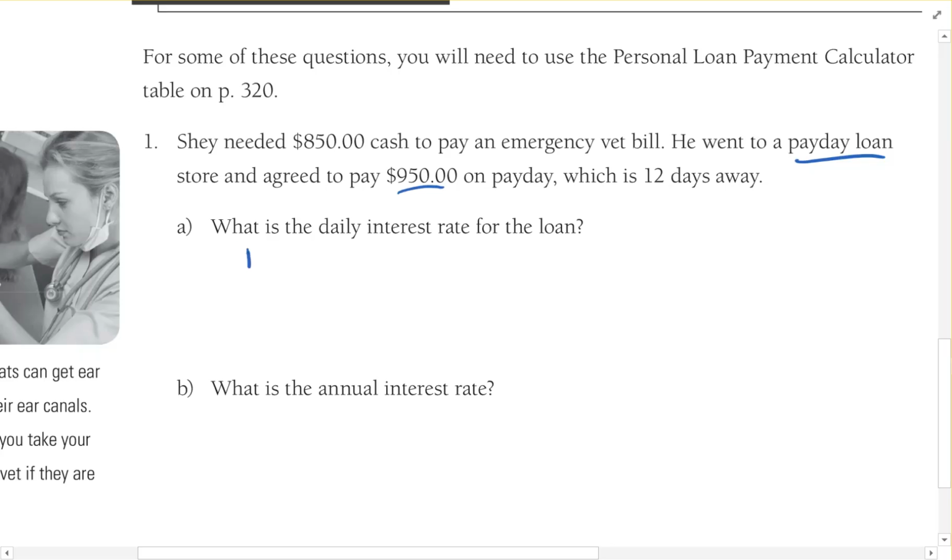So remember these ones. Start off with that equation, I is equal to PRT. We're looking for R in the end, right? So just fill in what we know. If you want the interest that we paid, well, that's how much he's actually going to pay minus how much it actually cost, right? The payday loan store gave him $850. He actually had to pay that much. So the difference there is the interest.